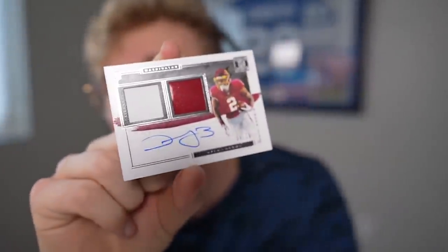I actually don't know what this is called in the trading card world. I'm used to a rookie patch auto, which is like a piece of the jersey in the auto. But this is a rookie helmet patch auto? Rookie helmet patch? Auto, is that a thing? Absolutely stunning card. I'm not like that huge on Dyami Brown, but hey, if the Washington football team gets a super legitimate quarterback, I'm sorry, Heinicke, and they start playing well, Dyami Brown could be nasty. You never know.